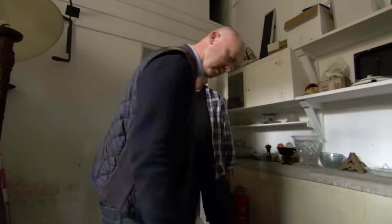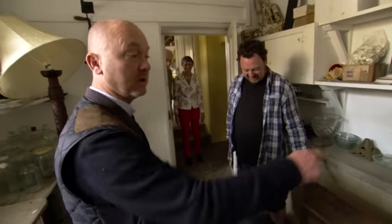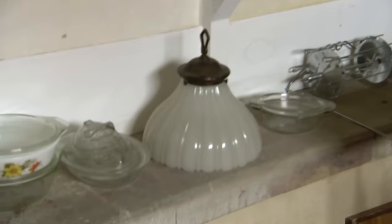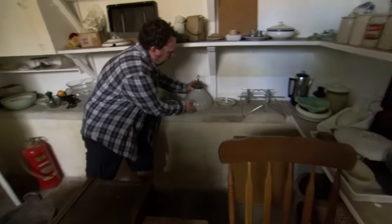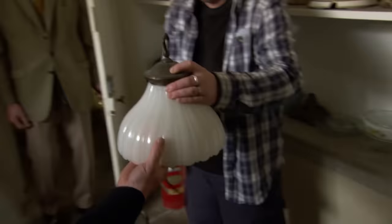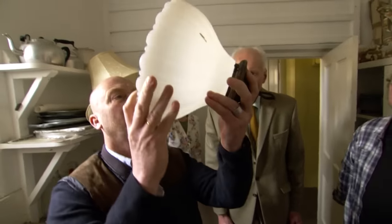We have a lot of storage, which means we don't get rid of anything. That's nice. I'll tell you what, I do like this here. I'm careful with it. That's nice. What do you think? Is this something you'd consider getting rid of?